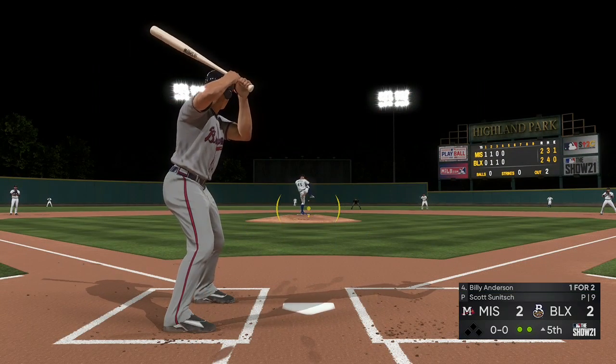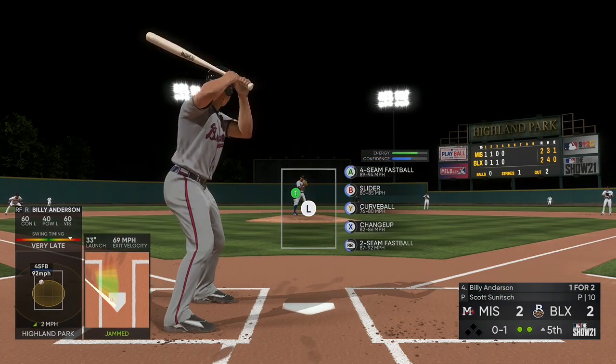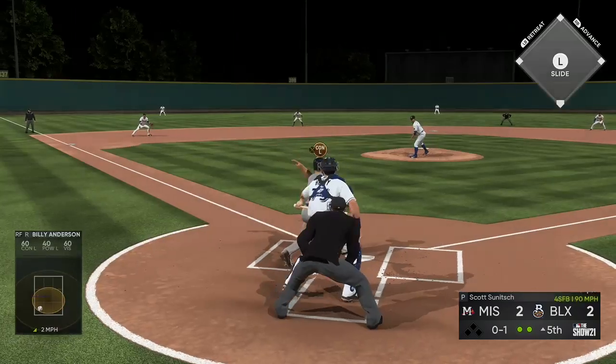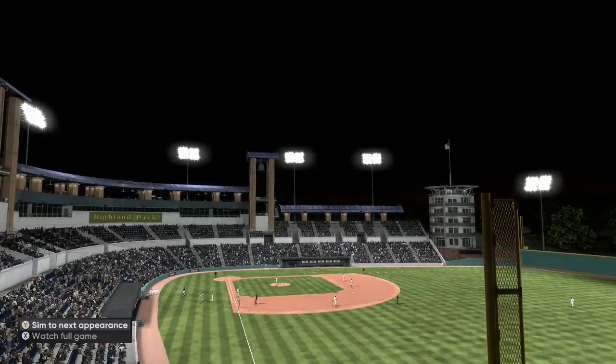Into the box now, Billy Anderson. And a swing from him yields a foul pop out of play to the right. He's one for two in this one. Now here it comes. A bouncer to the left side, scooped up. Throw in time, and the side is retired.